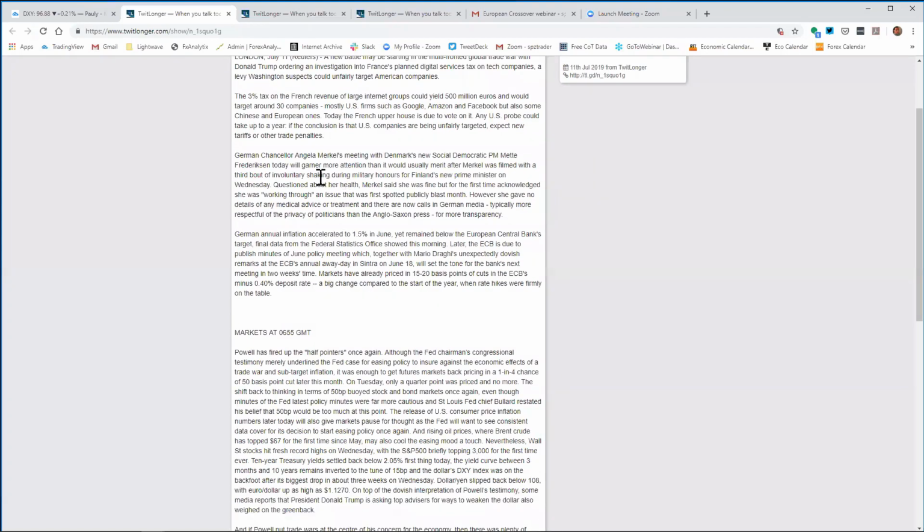German Chancellor Angela Merkel's meeting with Denmark's new social democratic PM Mette Frederiksen. I don't care about politics.